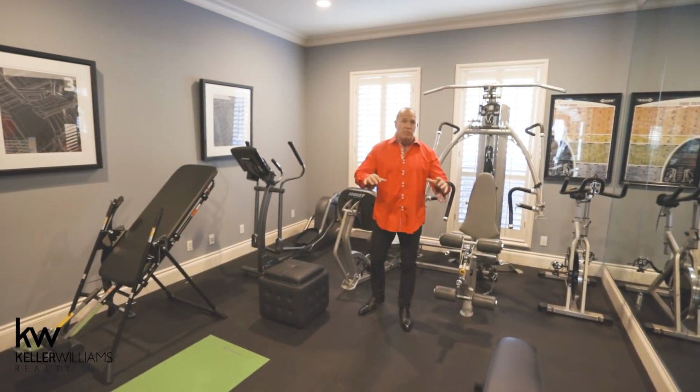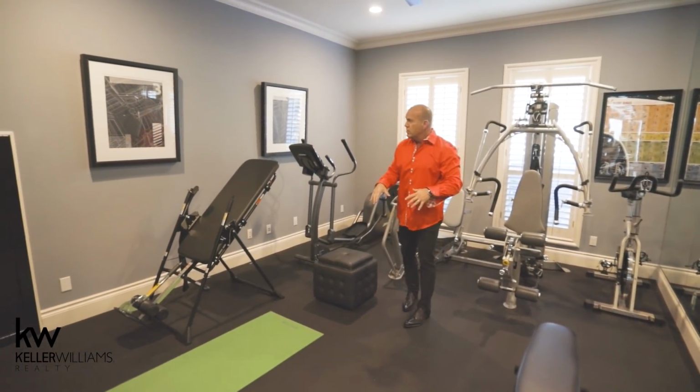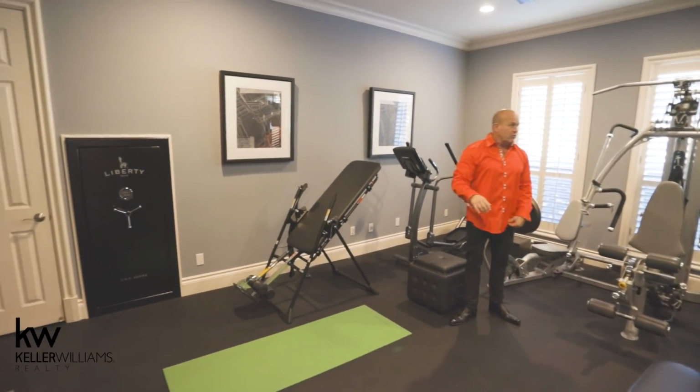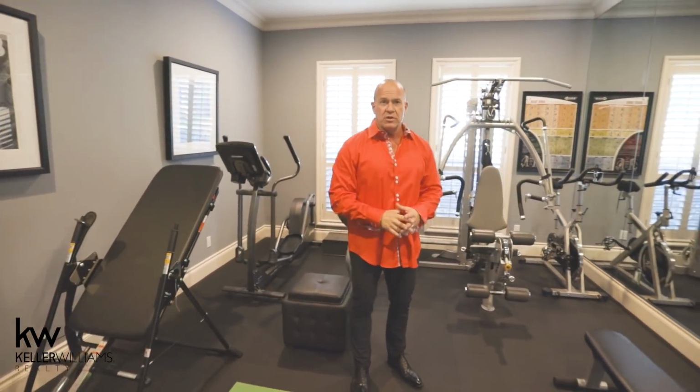This is a huge room. I don't know that you can get a feel for the space, but it's a huge room. High ceilings, beautiful crown molding, finished with rubber floors, lots of glass for natural light, and there's plenty of room for a lot of workout equipment in here. But equally important, remember, we have a full bathroom across the hall.